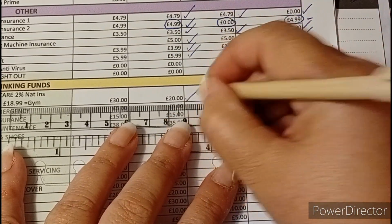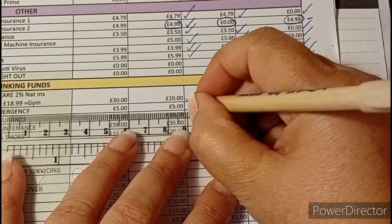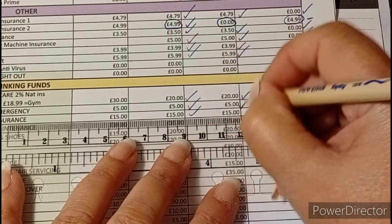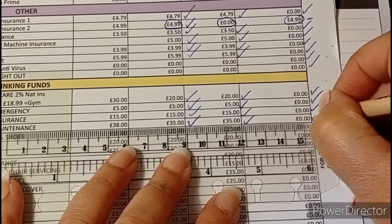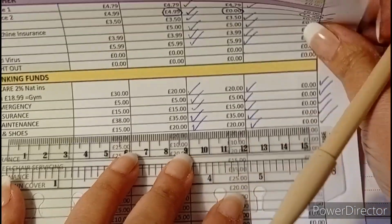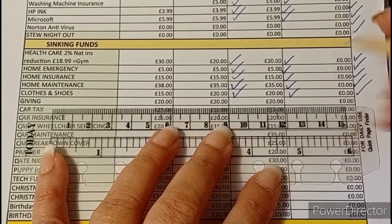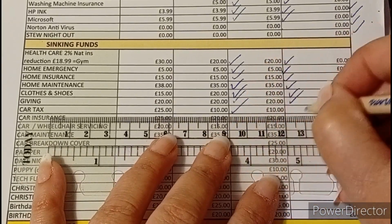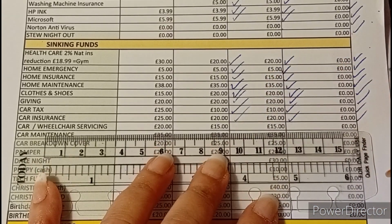So healthcare, we budgeted £20, which we managed to stuff into our sinking funds. That's brilliant. £5 was budgeted for home emergency. Fantastic. Home insurance, £15 went in. Absolutely happy with that. And home maintenance, £35. Happy with that. Clothes and shoes, happy with the £20 that we put in. I don't know whether you can see the whole thing there, sorry. And giving, £20 went in the binder, happy with that. Car tax, we put £10 away for that. And car insurance, we put our £20 away.